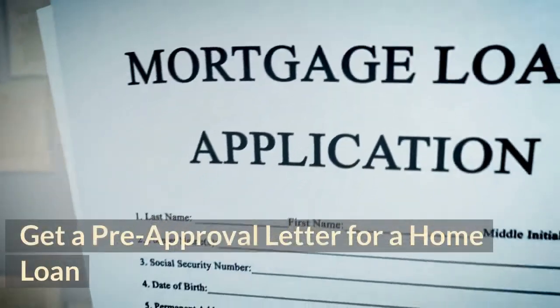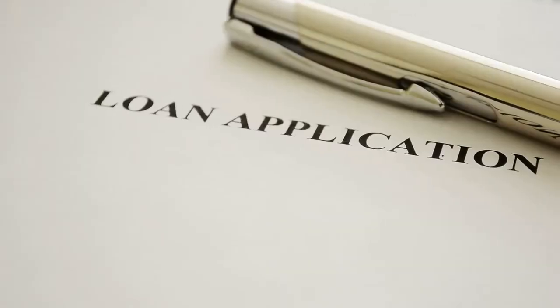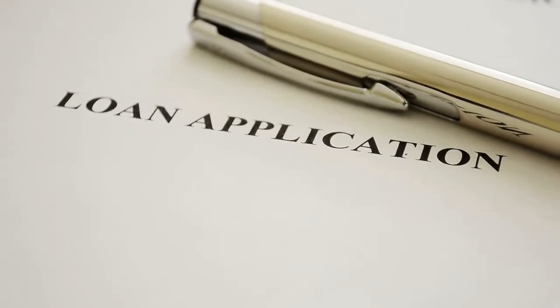Tip number 1. Get a pre-approval letter for a home loan. Rule number 1 in home buying advice: be prepared. And what's the best way to be ready? Of course, getting pre-approved for a home loan is the greatest way to be prepared.